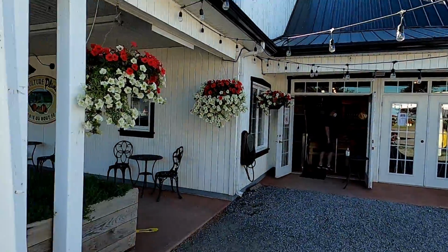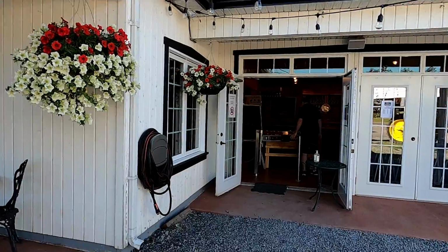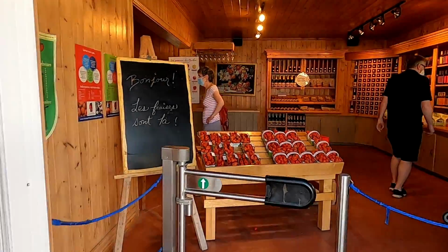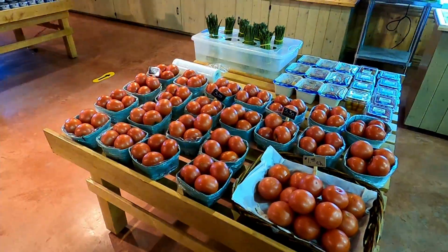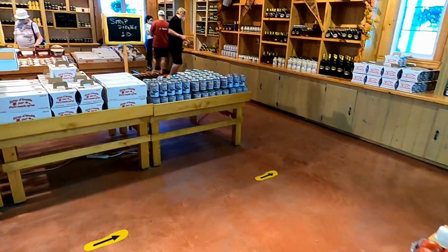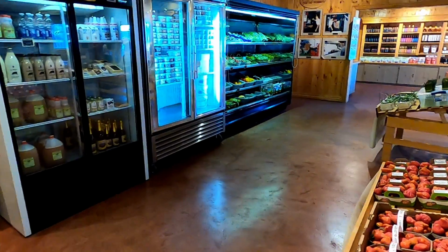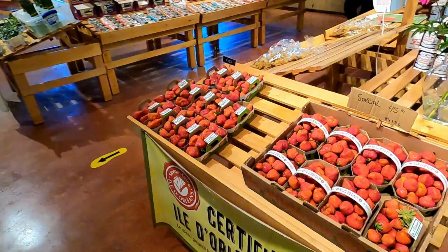Then we stopped at Polyculture Plant Market to get yet another locally produced specialty, fresh Isle d'Orléans strawberries. The market had other produce available, but we just got a basket of strawberries, which went very well with the salted caramel chocolates.